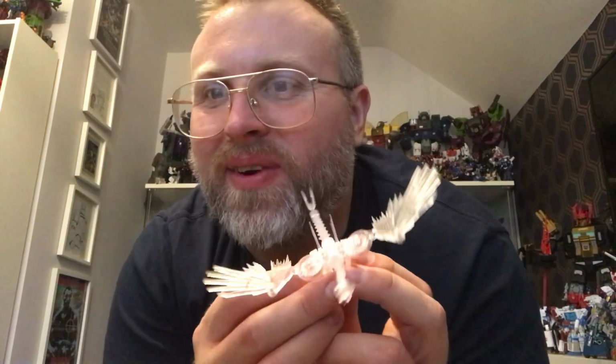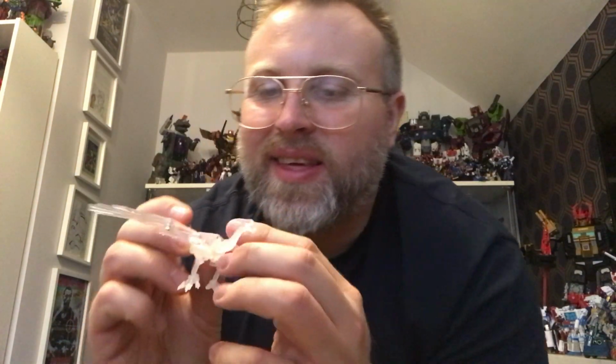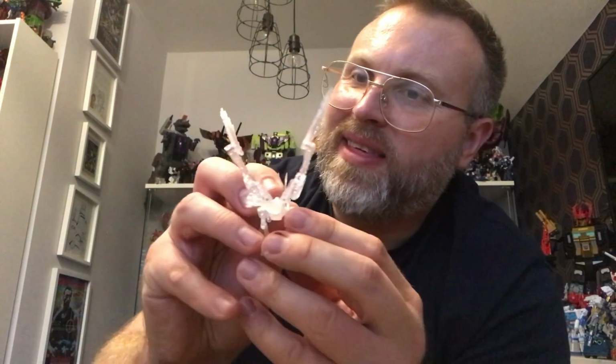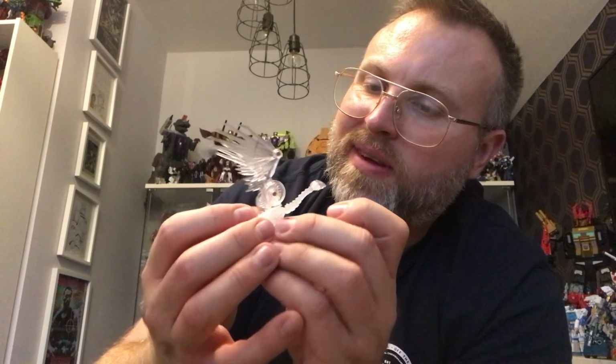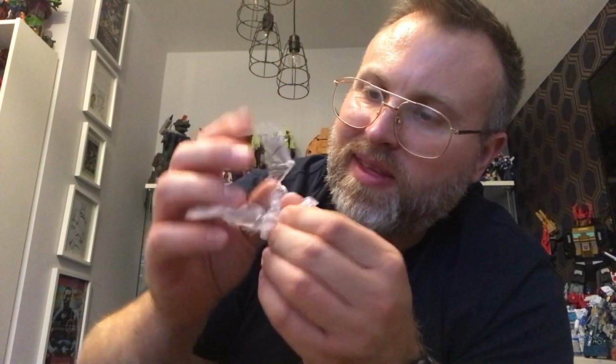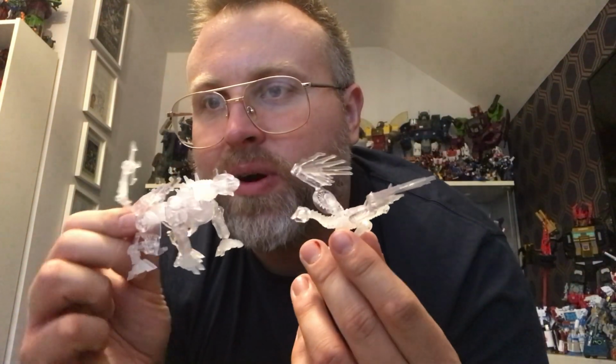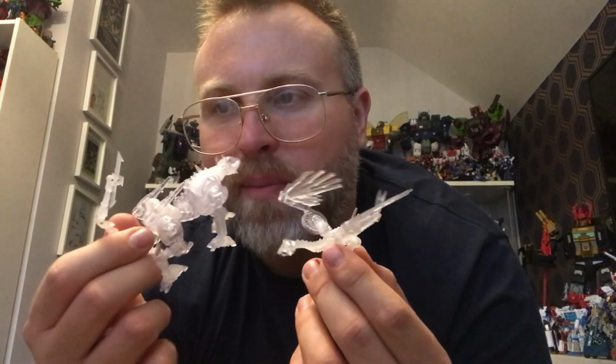Wow. Well, I suppose you couldn't send me a Soundwave and a Ravage without a laser beam. Look at this. This is another clear version of Dark of the Moon. Wow, look at these things. Articulated wings, clear plastic. Absolutely stunning. I have no idea where you've got them from, mate, but they are beautiful.